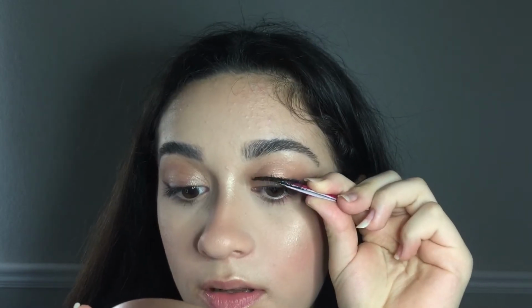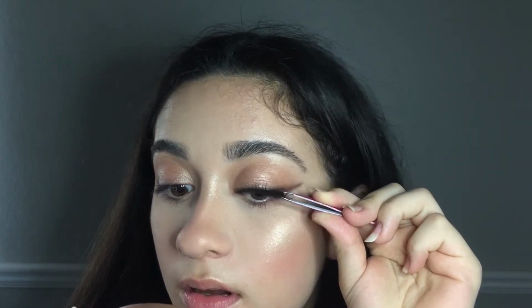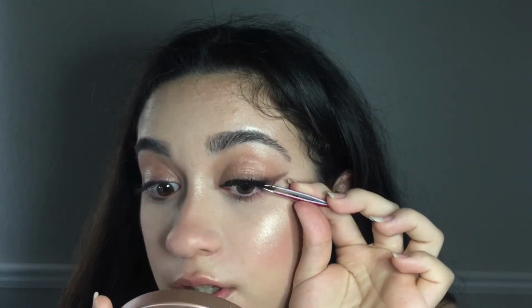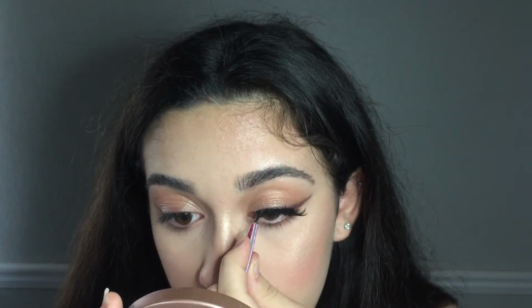So now I'm going to put on my lashes. Okay, so I just put in the middle. Then I go on the outer side. Okay, so now I'm just going to squish everything down. Make sure everything's in place. I'm going to grab the other lash and I'm going to put that one on too.